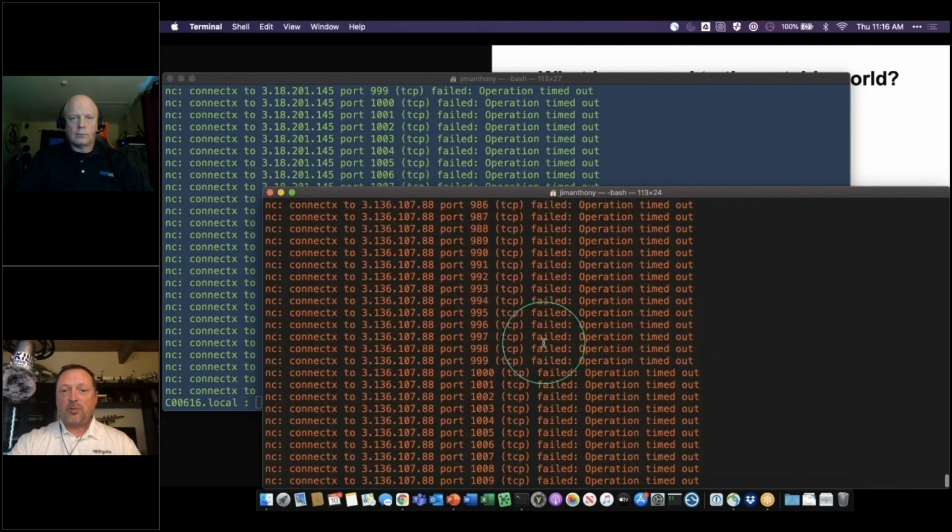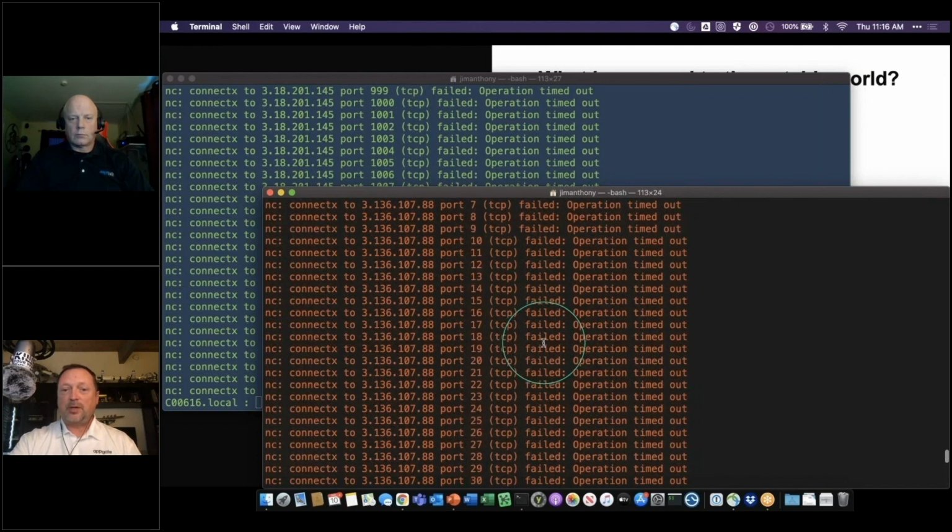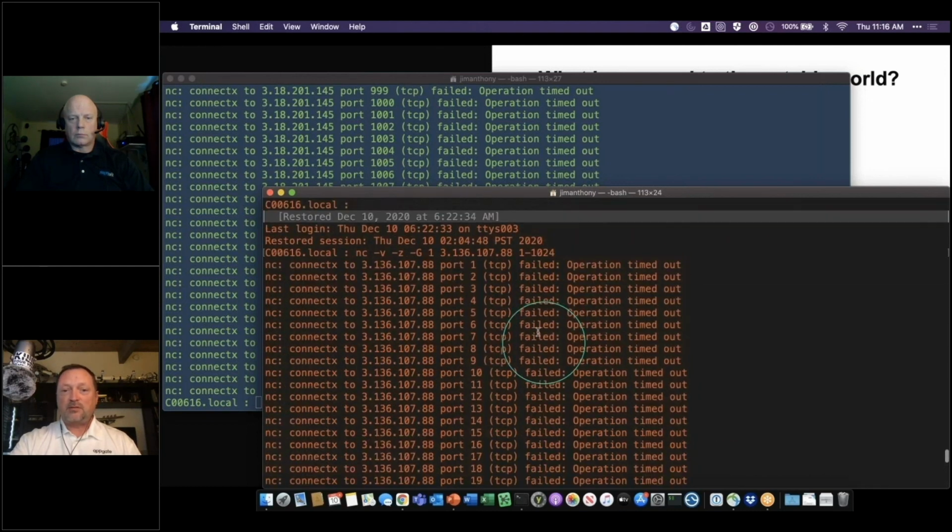And as I scroll back up here, you can see that there's no open ports. I can go all the way to the very beginning if you are patient enough to allow me to do that. And you can see that the output is pretty similar all the way up. There's no open ports all the way to the very beginning.